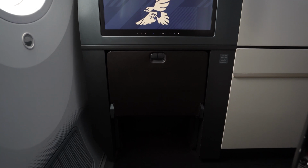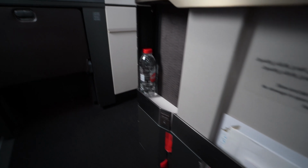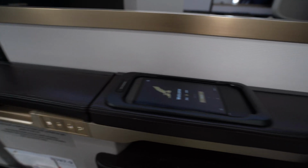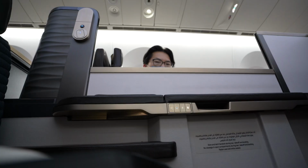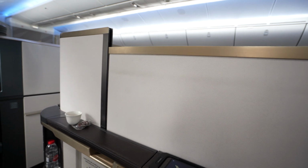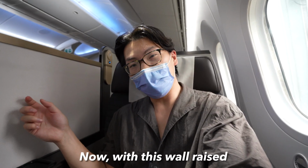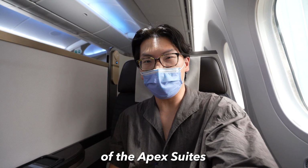Underneath the entertainment screen, there's an ottoman that you can fold downwards into place. Then there's a small storage unit on the side as well as a literature pocket, and then the seat controls and entertainment controller above that. And among the seat controls, the all-important privacy divider that goes all the way up. Now with this wall raised, it really is an incredibly private cocoon here on the window seats of the Apex suites.